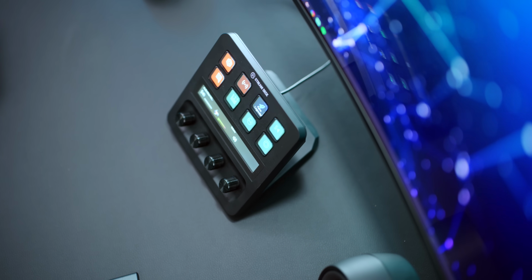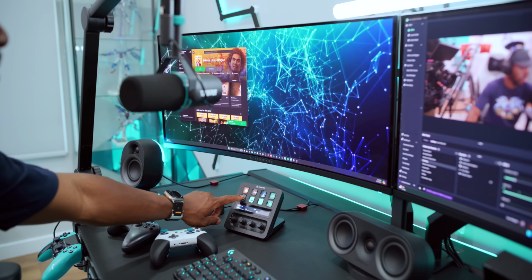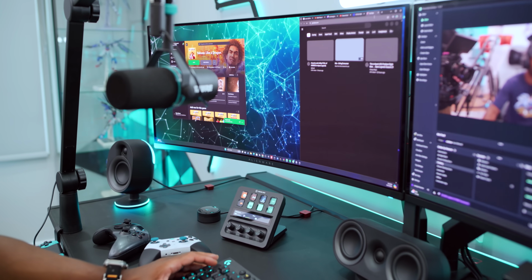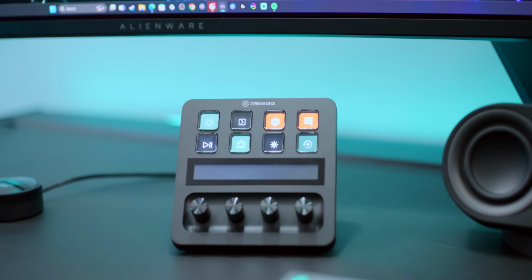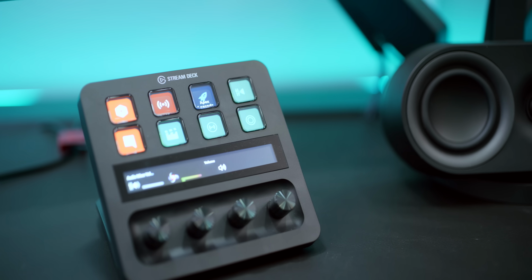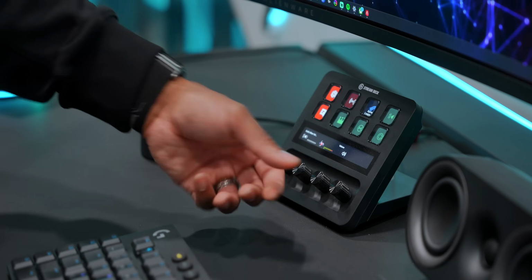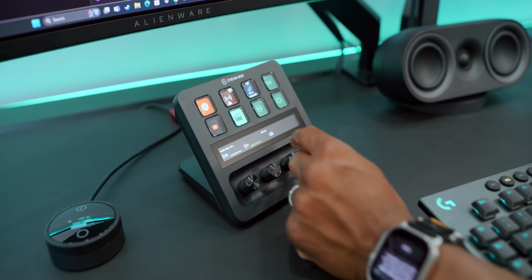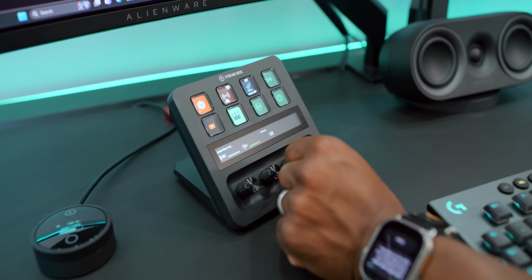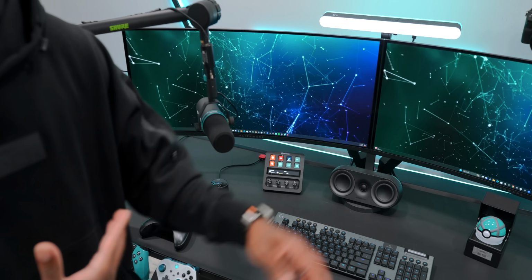All jokes aside, this is actually really useful because you can launch applications and different settings, all with the press of a button. It's completely customizable, and you're able to see a lot of info right on the display that's built into it. So if you wanna change audio settings, you can just hit the different knobs and control different things. It's extremely useful since you've got different inputs that you want to control. If you're streaming games and you've got different things happening, you want to be able to control all the audio right from one place without having to jump into different apps.